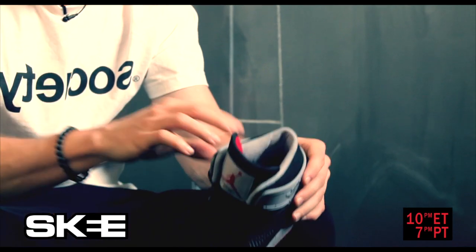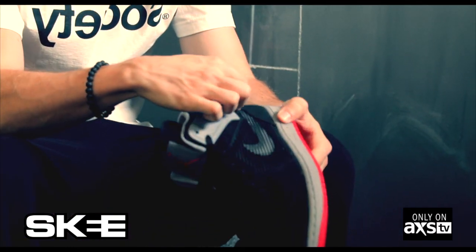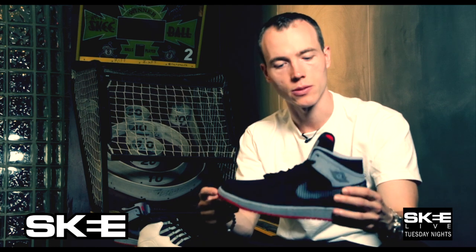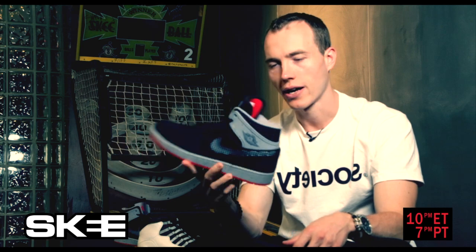Some of the features right here, you'll see the Jordan 4 uppers, the net right here that goes through the back, the Jordan 1, of course, silhouette and overall look, but one of the better versions of the Jordan 1 combinations that Nike has been coming out with recently, where they combine different shoes. So this is the Jordan 1 89 Retro.